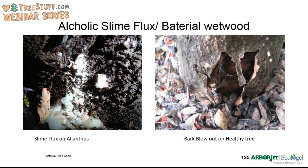Imagine the stink of an Ailanthus. When you cut into an Ailanthus, it has that odor of almost a rancid peanut butter. Take that and distill it down into a high test alcohol, and you can smell that slime flux 40 yards before you get to it on a hot day. It reeks. And you see the explosion that took place underneath the bark.